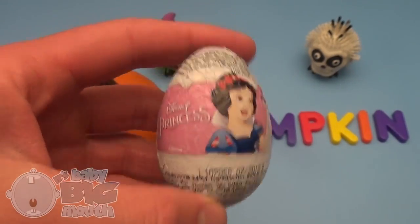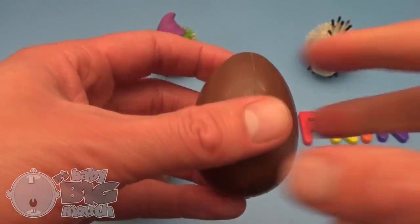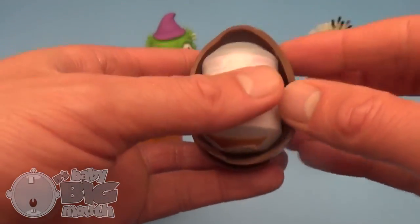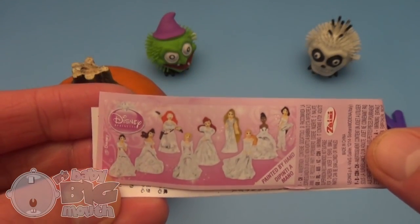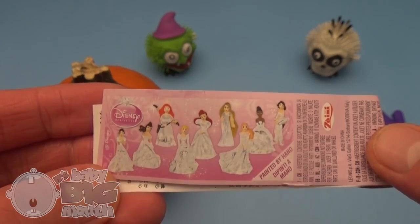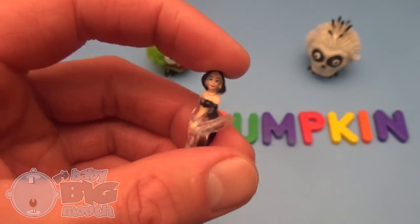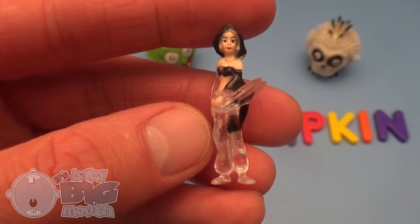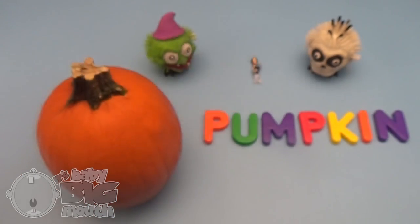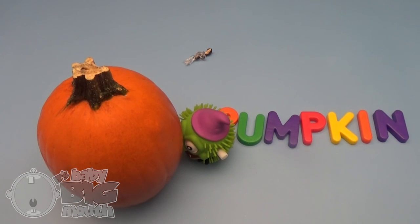Surprise! Disney Princess. Shake, shake, shake. Pop! The Disney Princess Collection. So beautiful and painted by hand. And now a spelling celebration. Thanks for cracking us up.